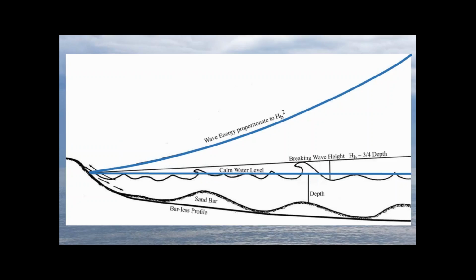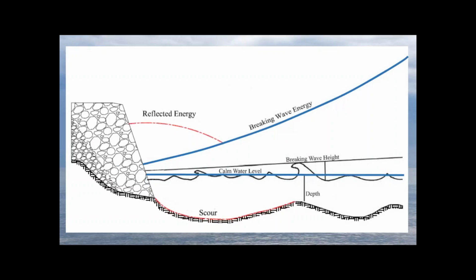So again, looking at that nearshore profile that we had with the shallowing, with the gentle slope coming in and our sandbars, we're decreasing water depth, so we're rapidly decreasing the energy coming in with those waves. We have the waves breaking over those sandbars, giving up their energy coming in, so we have kind of a natural barrier to the energy coming in with those waves.